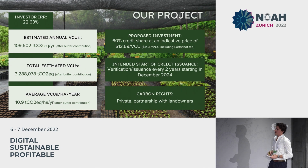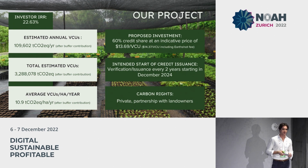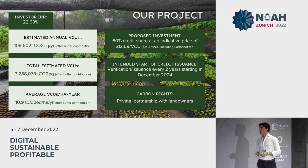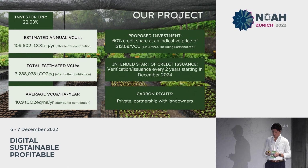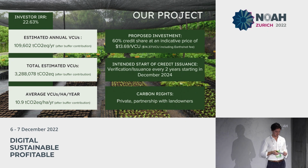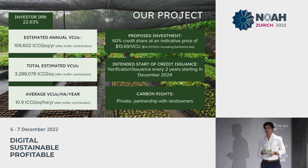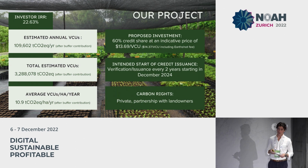Over the next 5 years, Earthshot Labs and Pro Eco Azuero, which I'll speak about more later, are going to restore 10,000 hectares of degraded land in areas that are currently low-density cattle ranching in the Azuero Ecological Corridor, sequestering a conservative amount of around 11 tons of CO2 per hectare, which brings that total to 100,000 per year. I say conservative because this is based on our estimates and after a 20% buffer.